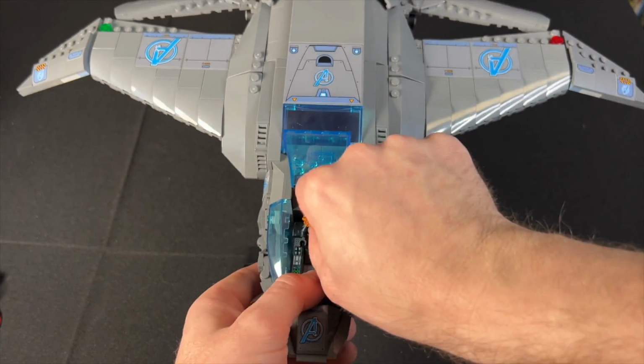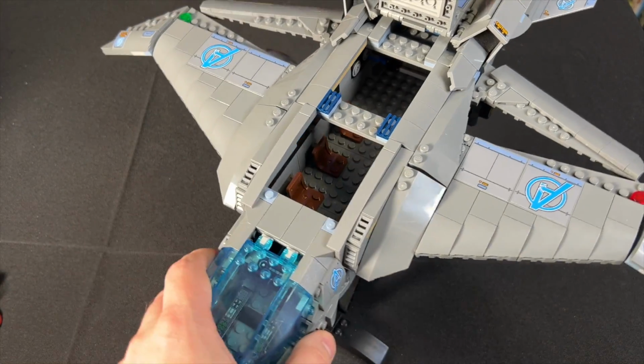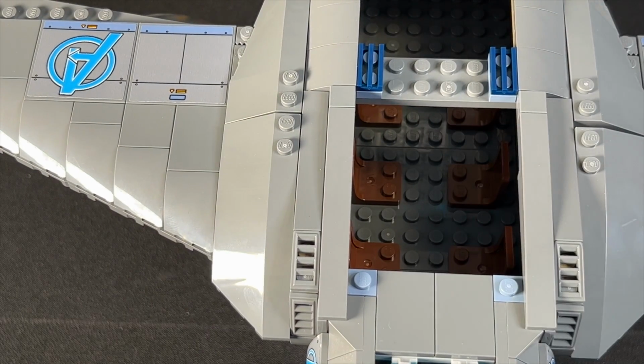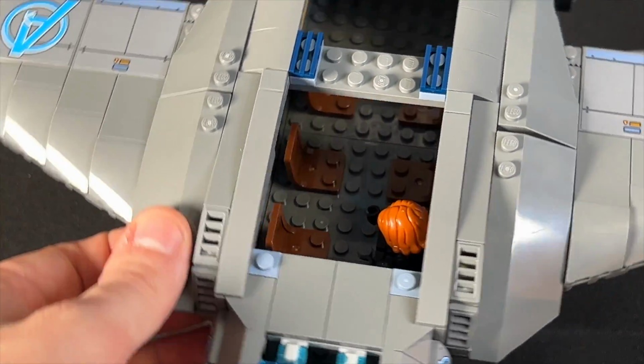Anyways, let's fish Black Widow out of there. Then we can open up this middle canopy, and then you can see that there's tons of room on the inside. In fact, there's 6 chairs. I wonder what 6 people those could be for. Of course, it's all 6 Avengers. Unfortunately, we didn't get Hulk or Hawkeye in this.